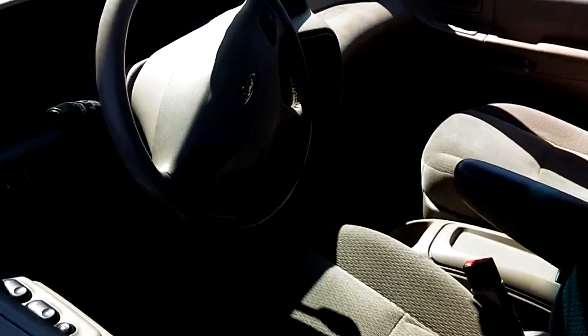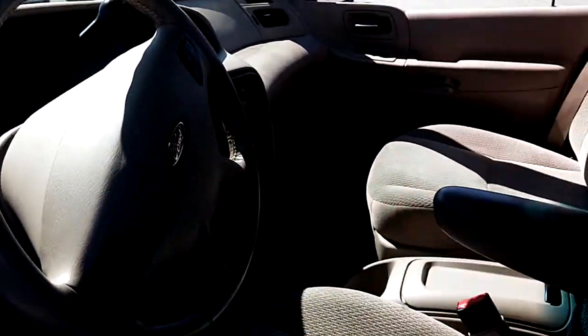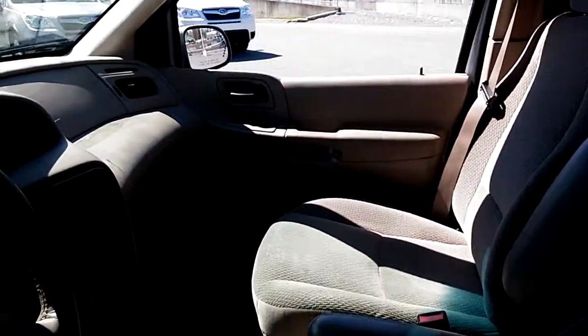Don't know how well that'll show up the inside. It looks like they had one of those dash covers on the dash, so there's some adhesive stuck to the dash. Would have to get some of that gunk goo off and clean that up a little bit. Seats look really good. It's got your fancy mirror. You might have some of these things in your car, I don't know.